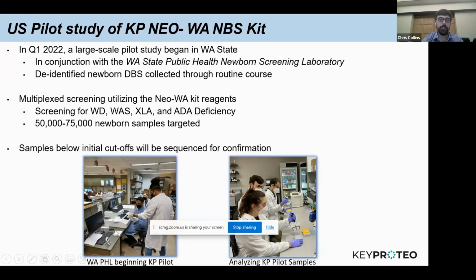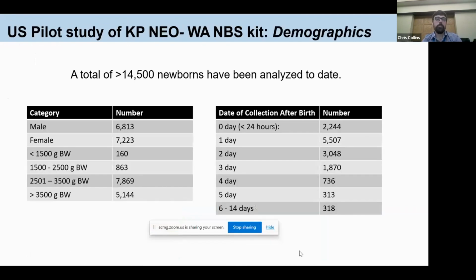If you look at these images, this is the state lab on their first day of punching for us. And then these are those corresponding plates being run by our technologists here at Key Proteo. So 14,500 newborns that we've analyzed to date, and I have the demographics here on these next few slides. About 1-to-1 male to female. We have a range of birth weights from less than 1,500 to greater than 3,500, with larger numbers at larger body weights. And we also receive date of collection after birth, from less than 24 hours to more than 6 days. Usually they're collected within the first 3 days of birth and then sent to us.